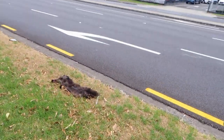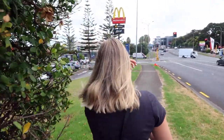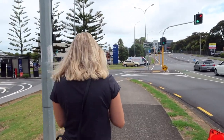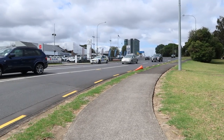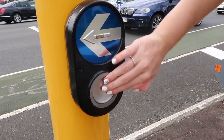What's that, lady? This is gross. Why do we always find things like this? Let's smell them here. Stop. We are crossing the road. Watch out for the cars, lady. There are so many cars here. Okay, after this one here. Now hurry up.